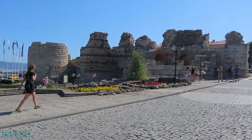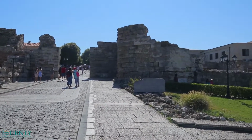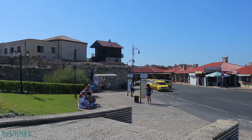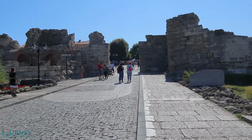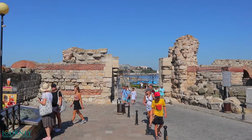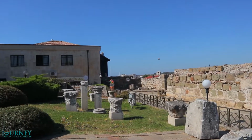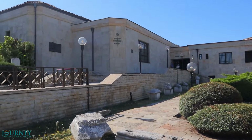This is the main gate of the old Nesebar, and these ancient walls are built by the ancient Greeks and extended by the Romans. We enter inside, and the first building we see is the Archaeological Museum. From here, we start our walk around the old Nesebar.